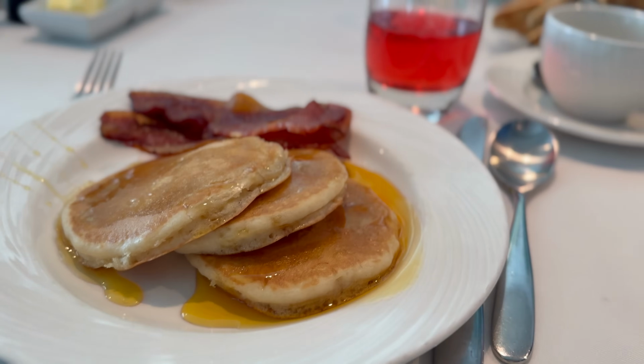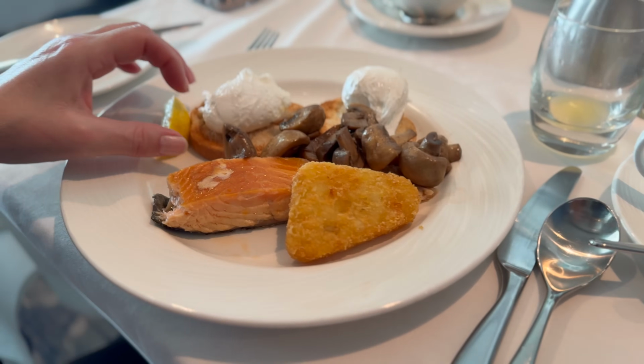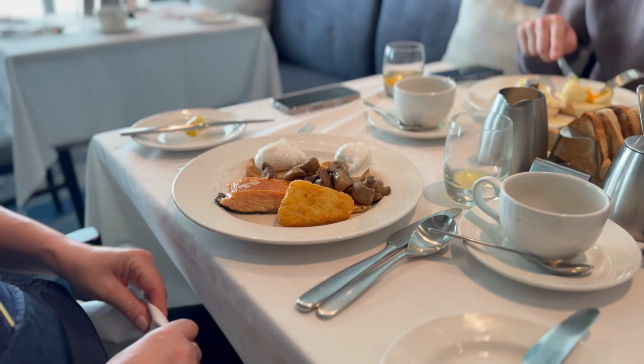All in all, we enjoyed every breakfast we had on our 7-day cruise on P&O Iona. We're not really food critics, but if we were to give this a rating out of 10, we'd probably go 8 out of 10.